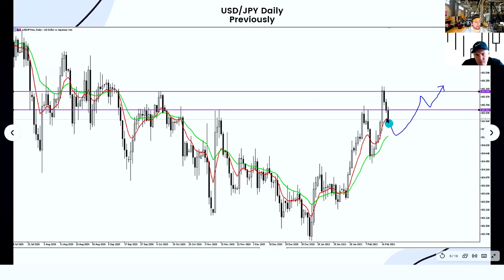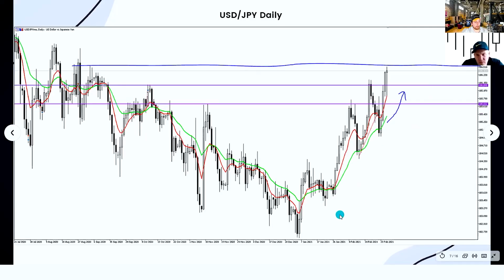So we literally said that we expected a pullback and then a continued move back to the upside, with price going above this 106 level. Well, look what happened. Look at that. Literally to the T. Price came back down and skyrocketed all the way back up.